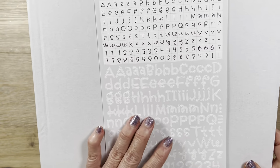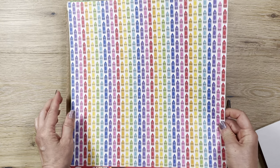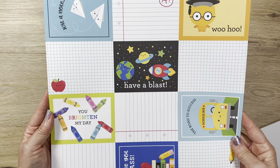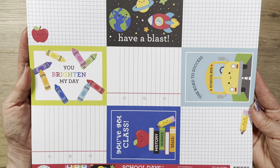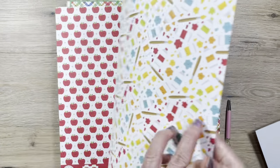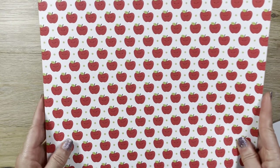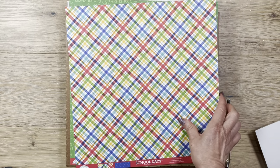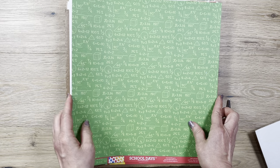So these are the alphabets that come with the essential kit. And then these are the paper. They've got some crayons in all different colors and these 3x4 cut apart. Very cute. Some rulers. And then paint time splashing everywhere. Some apple for the teacher. And some cute polka dots, red on red. Got some plaid. And then the star, blue stars tone on tone.